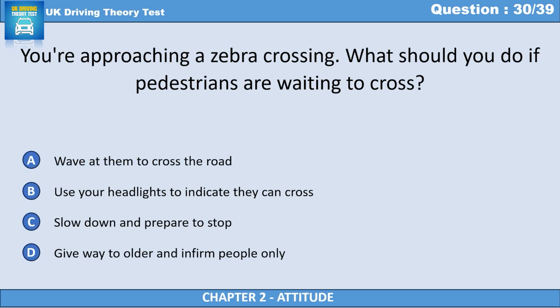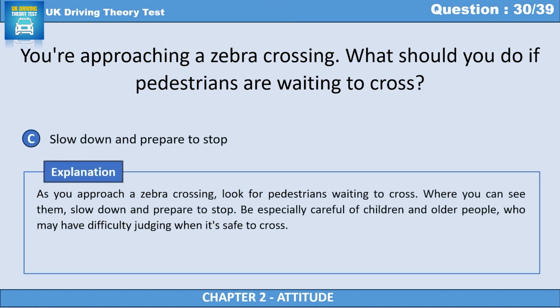Question 30. You're approaching a zebra crossing. What should you do if pedestrians are waiting to cross? C. Slow down and prepare to stop. Explanation. As you approach a zebra crossing, look for pedestrians waiting to cross. Where you can see them, slow down and prepare to stop. Be especially careful of children and older people who may have difficulty judging when it's safe to cross.